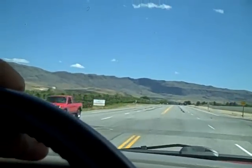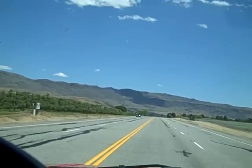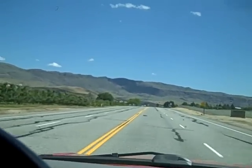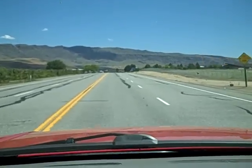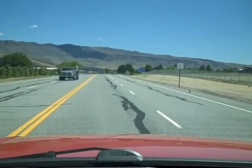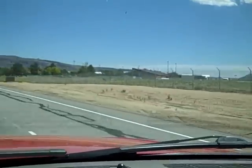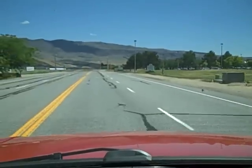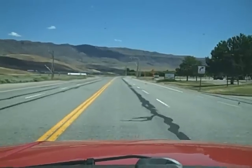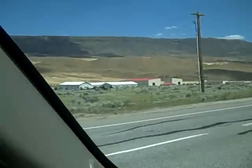We're officially in Douglas County here, and a reminder that the speed limit is only 40 miles per hour. Douglas County Sheriffs and East Wenatchee Police in concert will be patrolling this weekend, so don't go too fast. Here you see Pangborn Airport and the Pangborn Industrial Park. Now we come up to the roundabout, and we'll go three-quarters of the way around the roundabout and then head off in this direction.